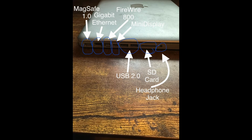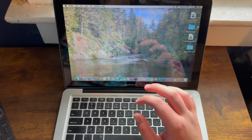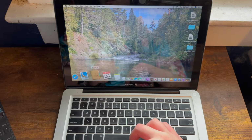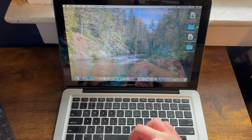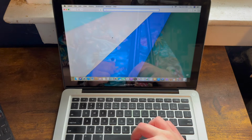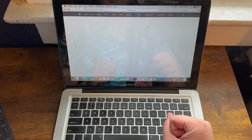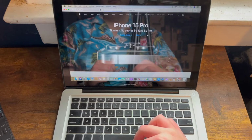Now, this computer has a MagSafe 1.0 port for charging, 2 USB 2.0 ports that are located stupidly close together, a mini display socket, a FireWire 800 port, an SD card slot, an Ethernet port, a Kensington lock, and an optical drive. But how fast is this computer at web browsing? Let's find out. So let's go to Safari. Took a moment, usually doesn't take this long to launch. Isn't the fastest on Catalina, but still isn't too slow.